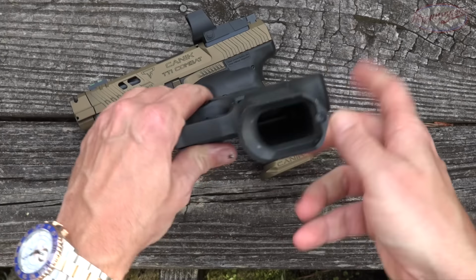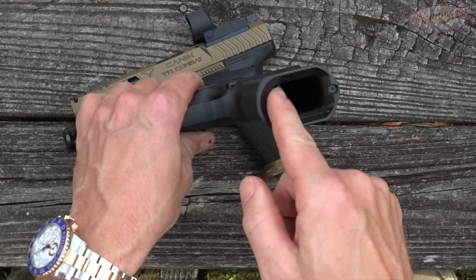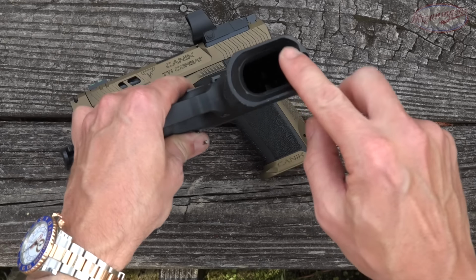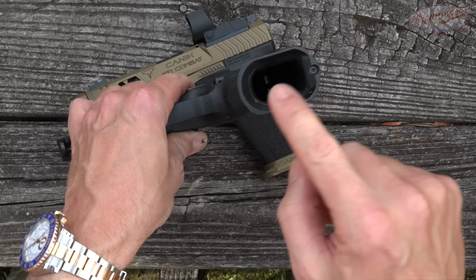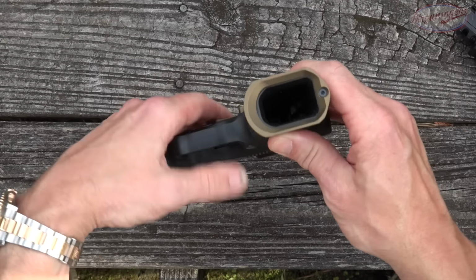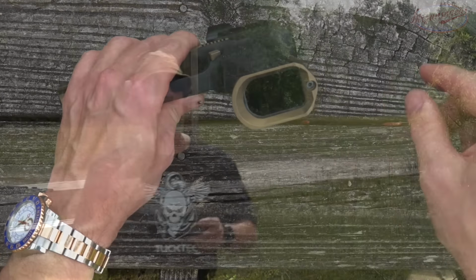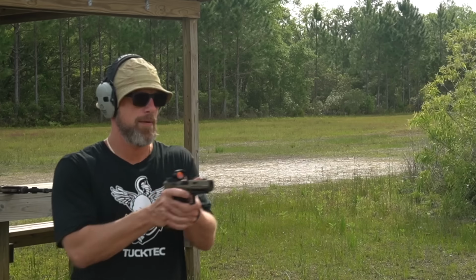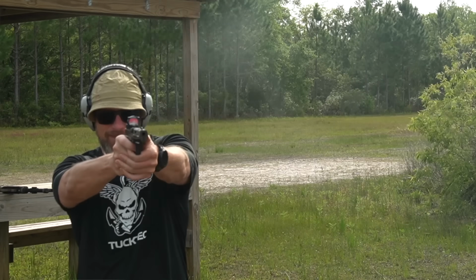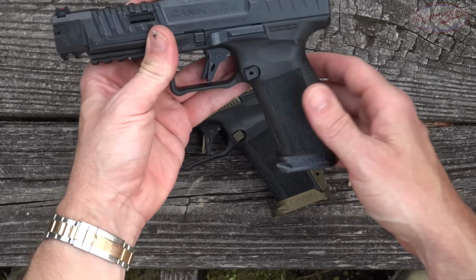So I suppose we'll show you that right here. I'm not sure if you can tell, but on the previous versions here, there's a little bit less fit on it. At least in my examples, I'm not sure if that is across the board. So it's possible that it could go in the mag well here and get hung up on the actual frame. Here on the TTI version, it is beveled a little bit better, especially on the sides. The front actually is probably about the same, but on the sides, it's definitely beveled in a little bit better. I've never had a problem with these generations of Caniks in their mag well having that issue. It's just something to point out there that it is slightly different.